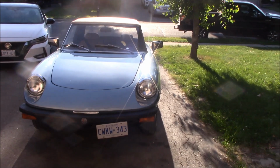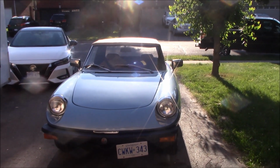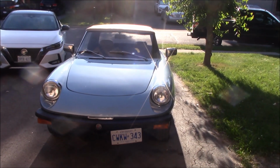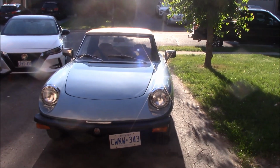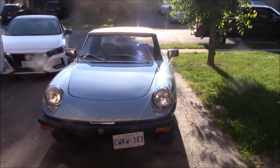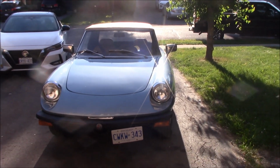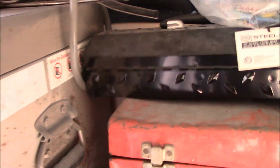So I've got Lynn stopping by on his way from the kids' drop-off this morning, just after 8 a.m., and I'll get Lynn to lie under the car while I start the car and tweak the throttle to see if we can find out where some of the rattles are coming from. I do have a stethoscope, which may help as well.